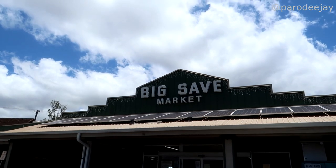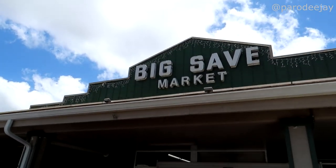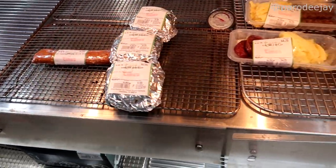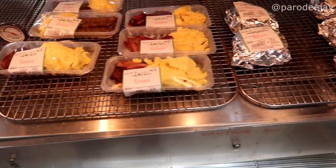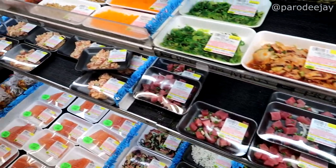Well, we are in the mood for some road snacks, and supermarkets have never let us down. Let's check out the Big Save Market. Corn dogs, pepperoni pizza sticks, hamburgers. Oh, there's some miscellaneous deli hot stuff. Back here in the refrigerated part, they have all kinds of little buckets of poke.